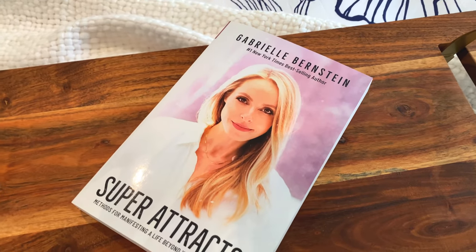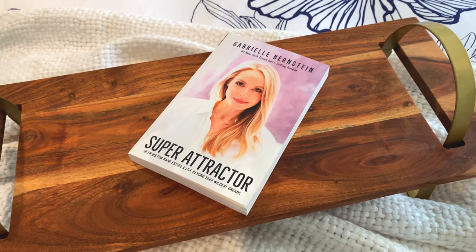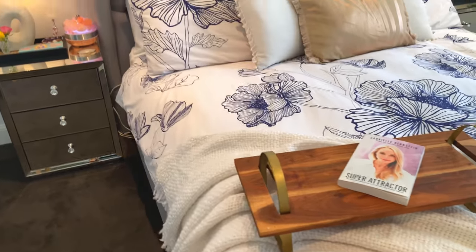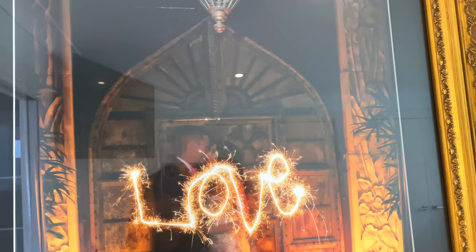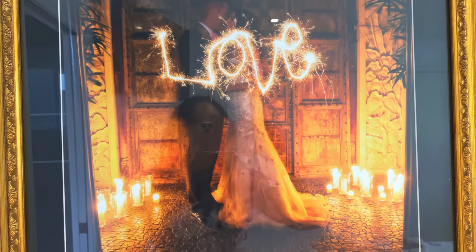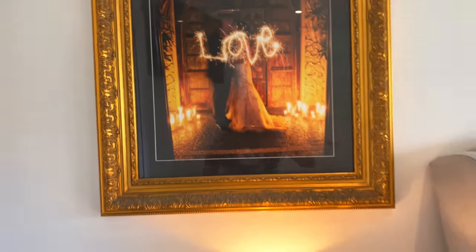This is one of my favorite books, and I reference it all the time. It's called Super Attractor by Gabrielle Bernstein, and I just love it. And then coming over to this side here, we've got a wedding photo. That's me and my husband there on our wedding day. And our photographer was able to capture my husband writing love. Isn't that gorgeous? I just love that picture so much.